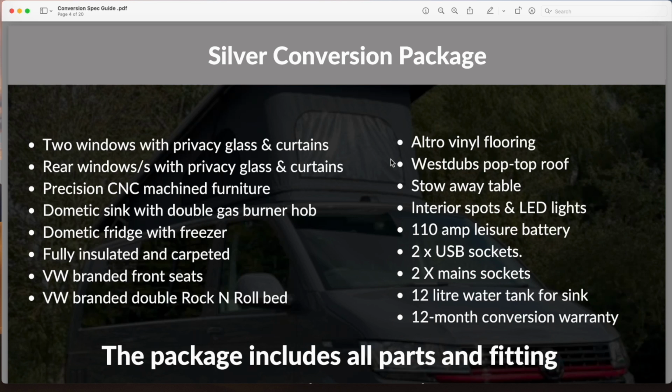Now every van has a Dometic fridge with a freezer compartment. So that's a brand new fridge with a freezer, and that runs off the main leisure battery, and you don't actually have to have your leisure battery turned on for the freezer and the fridge to be working. There's a constant drip supply of power to the fridge and the freezer.